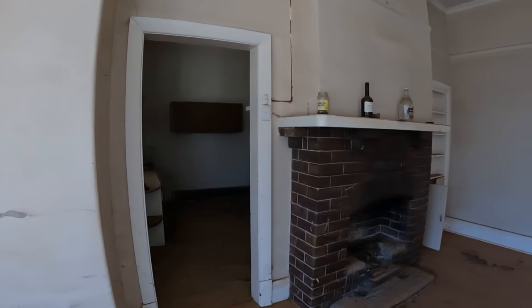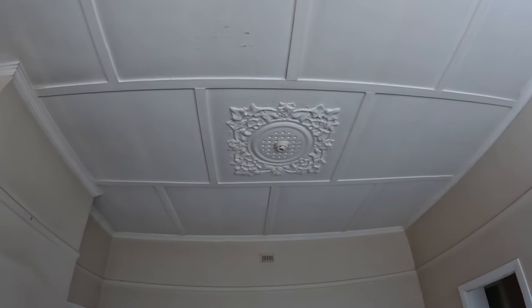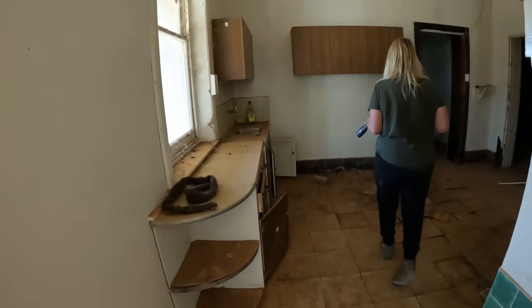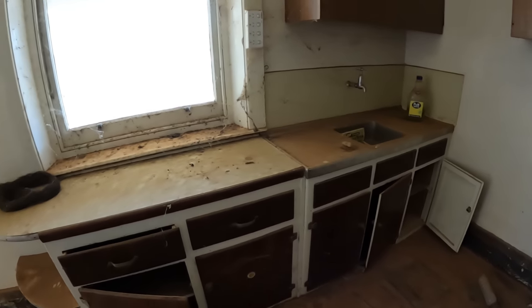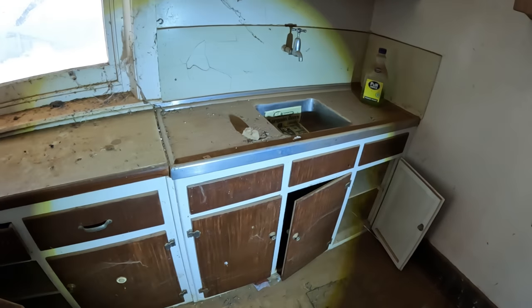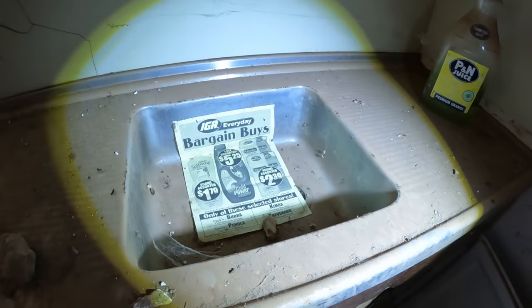We've got the kitchen in here, by the looks. Beautiful, isn't it? Love it. Look, the goggles are smoking. What do you reckon, 60s, 70s? Remember back in the day, they used to always put these air vents on the cupboards? Yeah, look at the old sink. Oh, I wonder what it says on that paper, the date.